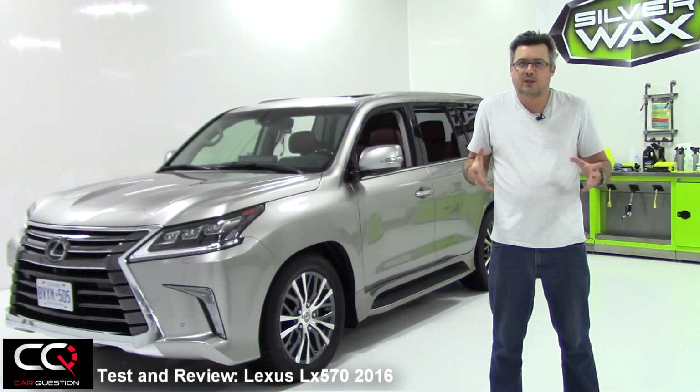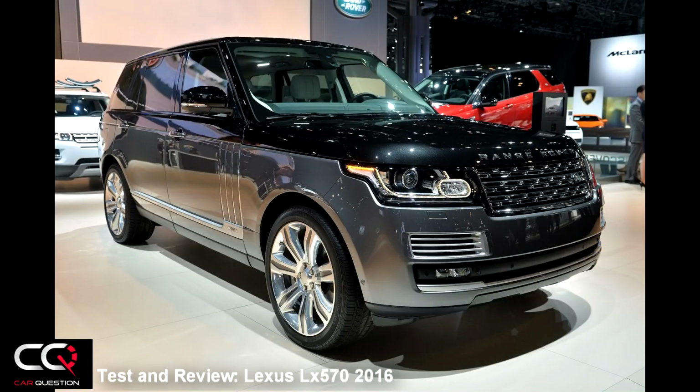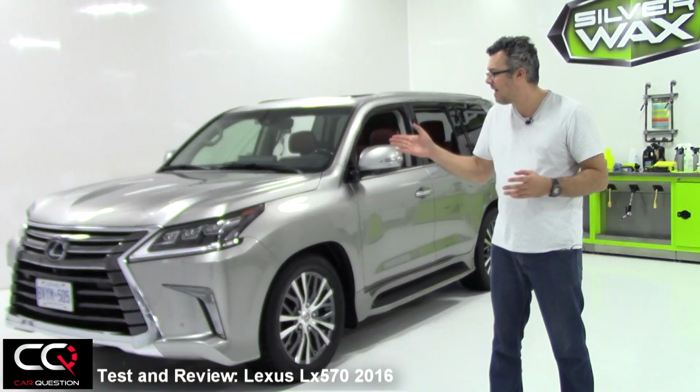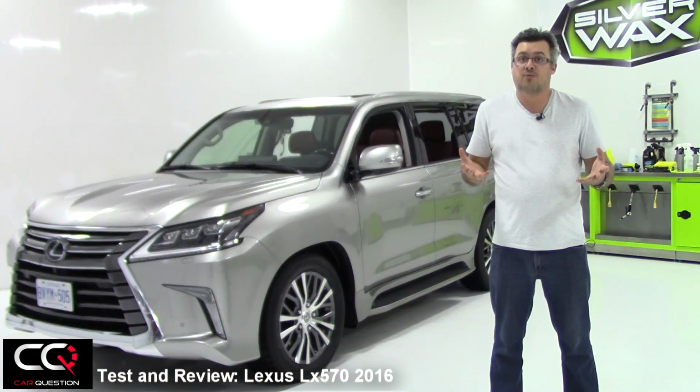But you know what? When you compare it to other competitors, there's only the Land Cruiser where you're going to find similar vehicles. Maybe the Toyota Land Cruiser, which is going to be much cheaper, but you don't have the Lexus logo on it. So why not go for it?